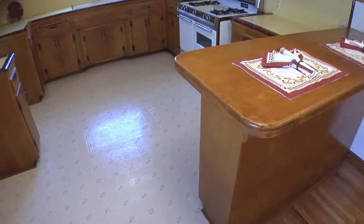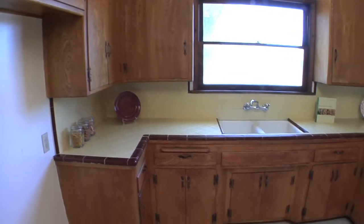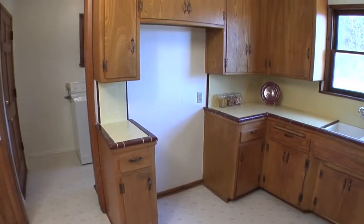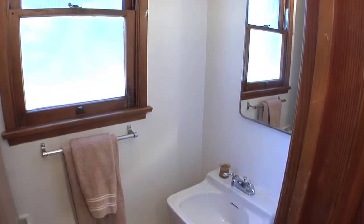Passing through the dining room, one enters a spacious entertainer's kitchen with plentiful cabinets and storage. The cabinets are solid and can be used in their present condition or updated to the buyer's needs and wants. A dedicated laundry area is found off the kitchen with a 1/2 bath and access to the backyard.